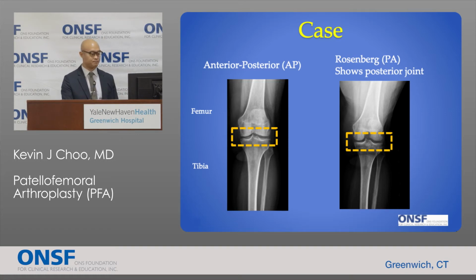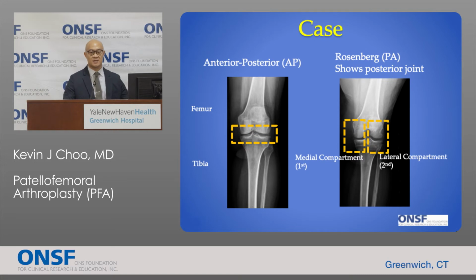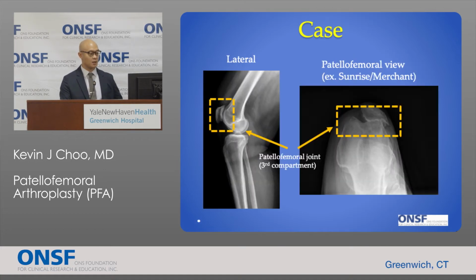in that compartment. When we consider the tibiofemoral joint space, we actually think of two smaller joints within it. And these would be the medial compartment, which is the first compartment of the knee, and then the lateral compartment, which is the second compartment. And as you can see in both the medial and lateral compartment on those x-rays, they appear to be quite normal, with normal-looking joint space. And that brings us to the last compartment of the knee, which is the patellofemoral joint, which is really the focus of our discussion today.